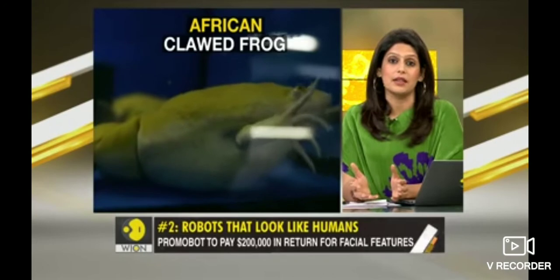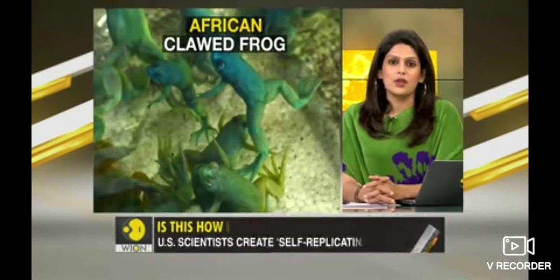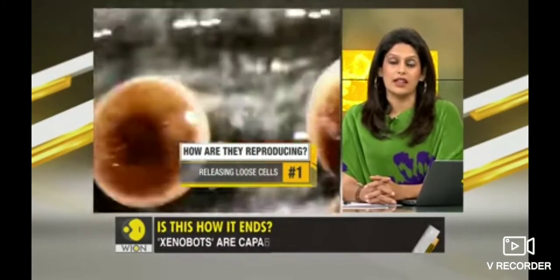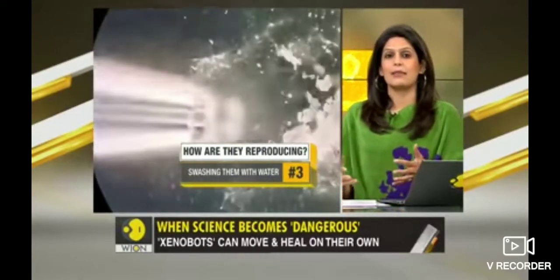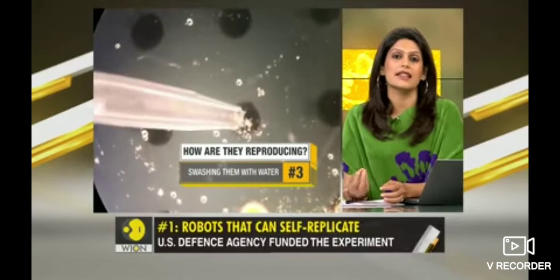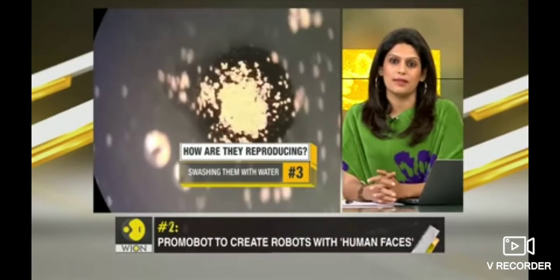And they did stay alive. And all of this was done in 2020. Not only are these creatures alive and kicking, they're reproducing. They're creating copies of themselves, just like molecules do. So what are they doing? First, they release loose cells, then they smush them into clusters, swish them with water, and if the cluster is large enough, within a few days it takes a new life. It evolves into a child Xenobot.